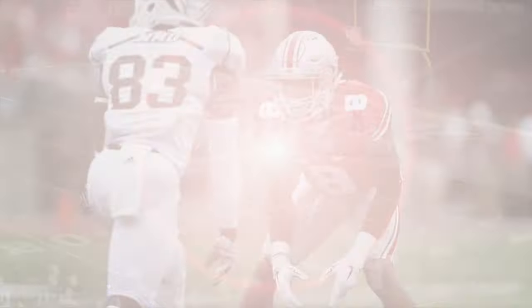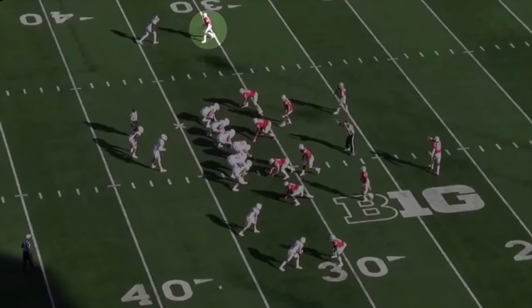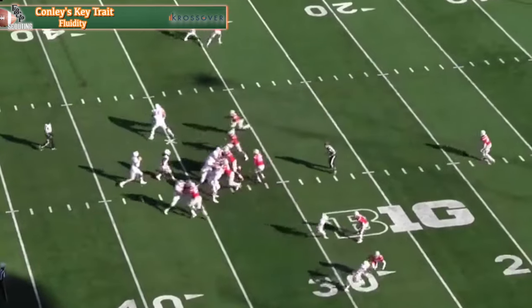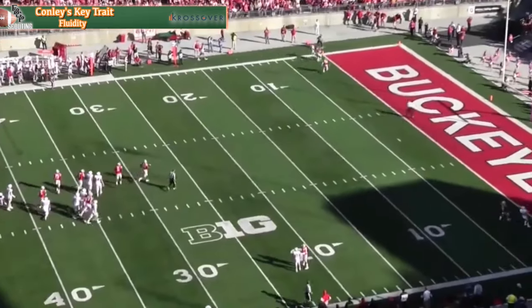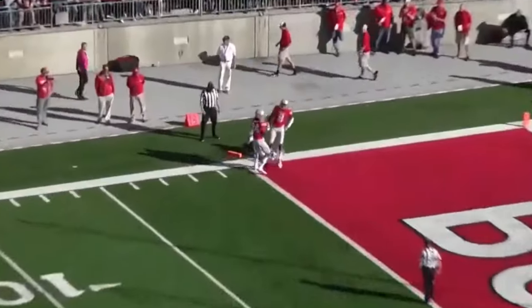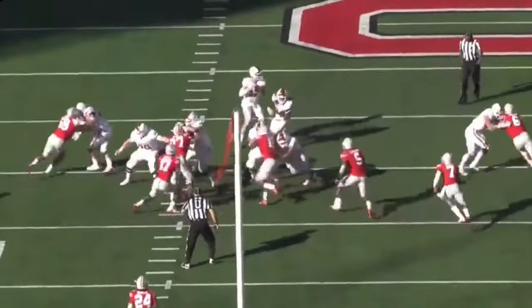Division II prospect. Gareon Conley of Ohio State is an early entry in the draft and still has a ton of upside to his game. He's ideally a slot corner and also a field guy. Conley has very good athleticism and fluidity and also attacks downhill in the running game. He shows no fear in that regard, and I keep harping on it, but that fluidity he has is definitely special. He can turn and run with any wide receiver that he'll face and isn't shocked by the ball when it's time to make a play.